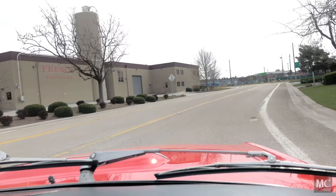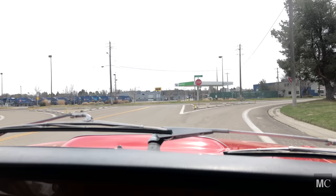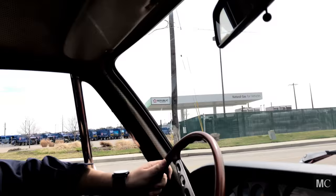Listen to this bump. Man, this thing's solid. I like hitting those bumps because they'll tell you if there's any squeaks or rattles or something that's not quite fastened correctly. We'll have another bump and I'll hit it kind of aggressive coming up here, but let's take it through the gears. So much fun to drive.